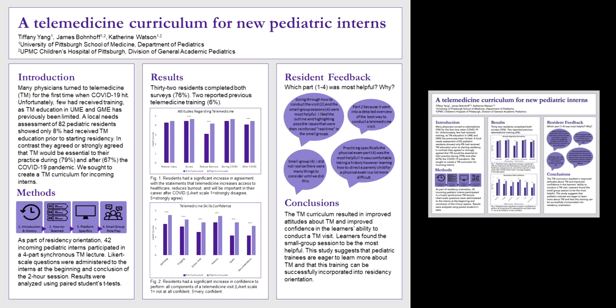Our curriculum lasted 2 hours and took place during a synchronous Zoom session during intern orientation. It consisted of 4 parts. 1, an introduction to telemedicine with a review of its history. 2, a tutorial on how to telemed, where we provided a framework with which to approach a telemedicine visit. 3, some details about telemedicine within our EHR.